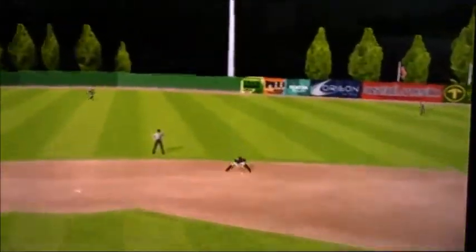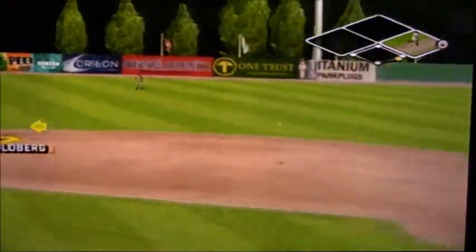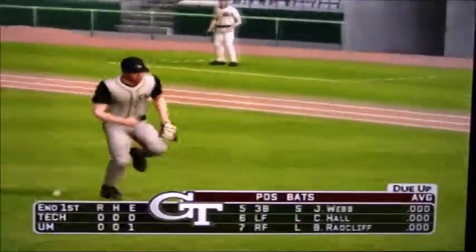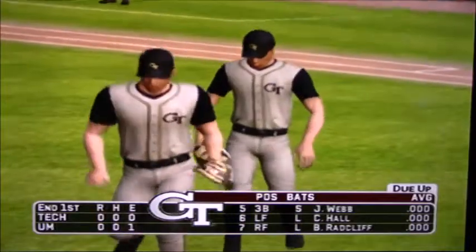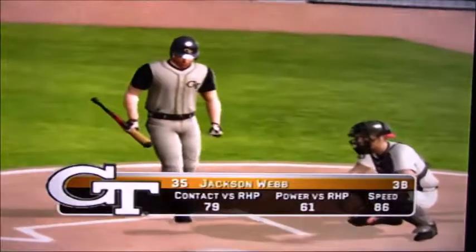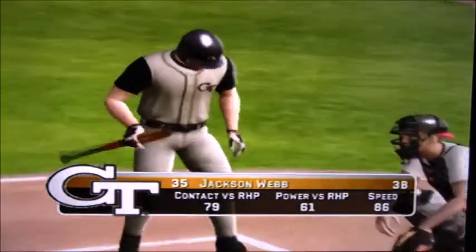Hit on the ground toward the second baseman. Over to first. All right, got him back and got him out. After one, it's still scoring. Yellow Jackets have their 5, 6, and 7 hitters coming up. Number 35 Jackson is digging in.